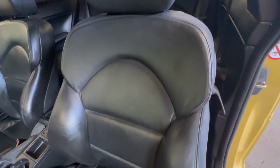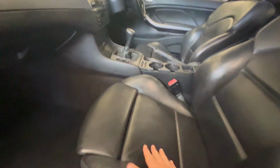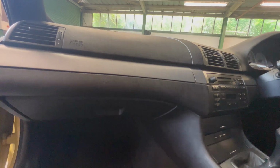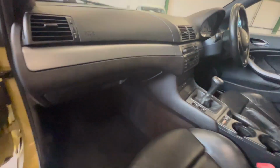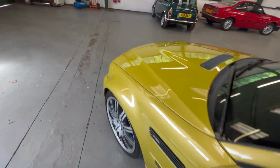The passenger seat again, pretty similar to the driver's seat. Very little signs of any wear, not shiny, nice and soft. Passenger side of the dash and everything's all nice and tidy. Quite often these bits of trim get wrapped in daft materials and things like that, but it's just been left exactly as it should be, nice and standard, nice and clean.